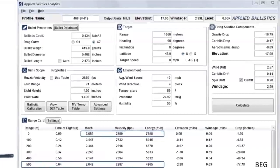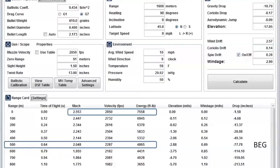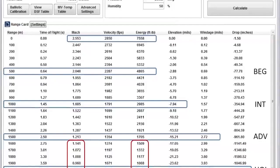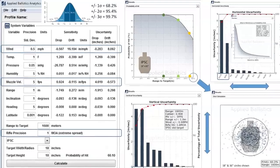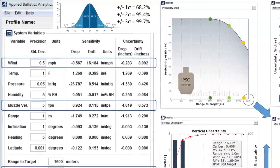If we look on the right, again, the beginner, intermediate, advanced, and Hollywood shots, I would say the advanced shots at 1500 meters are doable with this cartridge. However, 2000 meters or beyond, it's the realm of Hollywood. We can see we go transonic with this simulation at around 1500 meters. On the left, you see the same simulation variables with the wind at a standard deviation of 0.5 miles per hour, muzzle velocity 5 feet per second. And again, I'm modeling a rifle, ammo, and shooter system precision of 1 MOA.